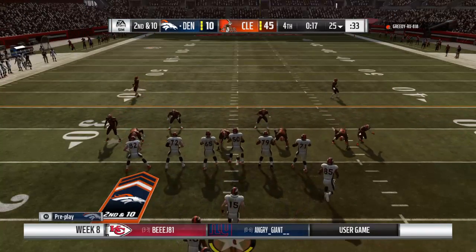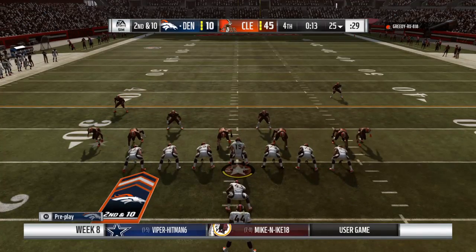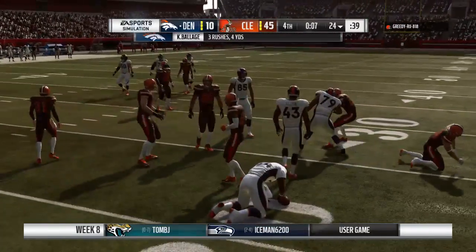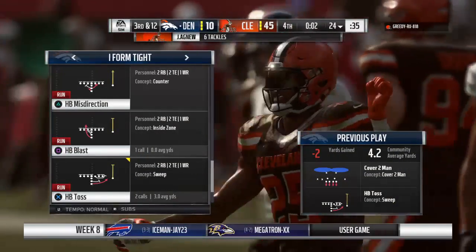Well, they had the run for no gain. Now they'll try again from the 25 on 2nd and 10. They'll stay on the ground. Balaj again. And he will lose yardage and be backed up to the 24. He lost 2 there, and it's 3rd down.